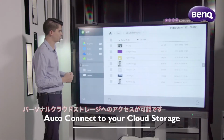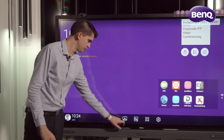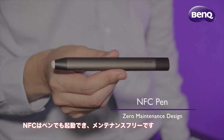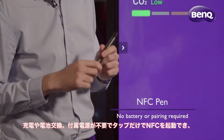Also, once I've logged into my own profile, I have access to my own personalized cloud storage. With NFC, we also have our pens. These are NFC capable and they're a zero maintenance design. What this means is there's no charging or changing batteries and no pairing these devices here.